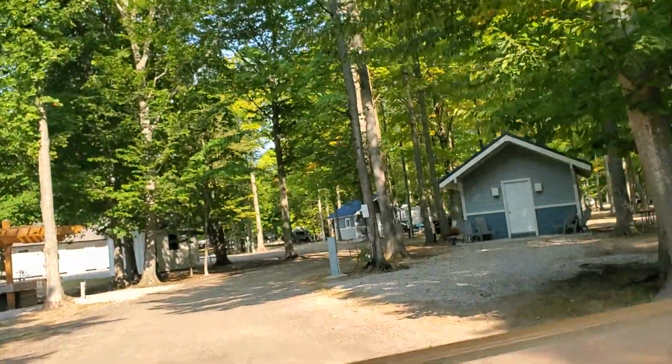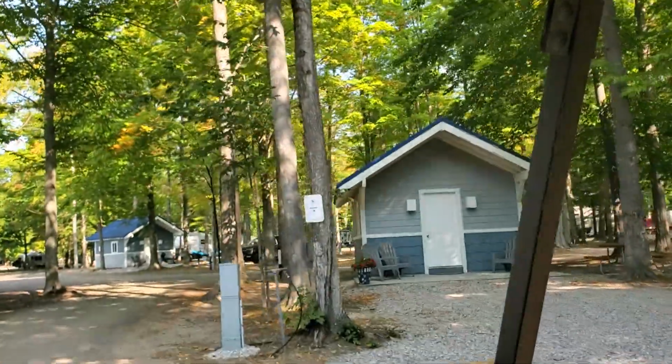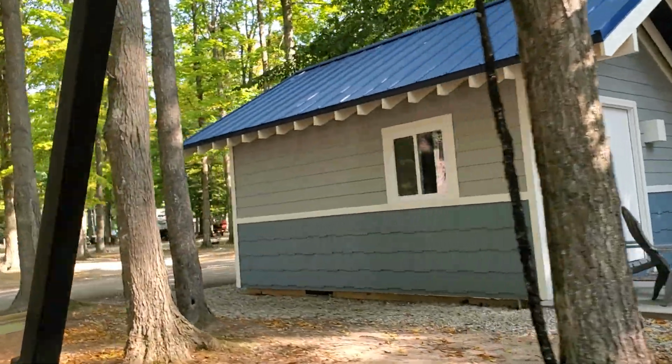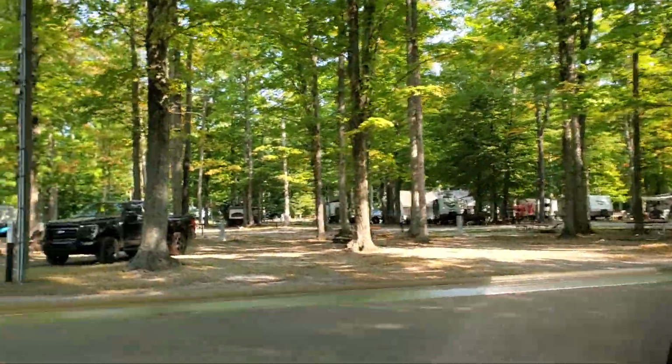They also have these buildings that they just put up this year. Yes, the family bunkhouses. Rustic family bunkhouses. They do have sleeping for 6, a queen and 2 bunk beds. You do bring your own sheets and blankets.